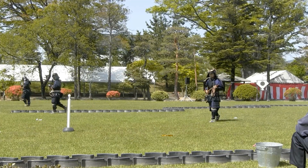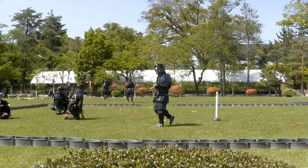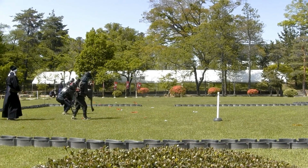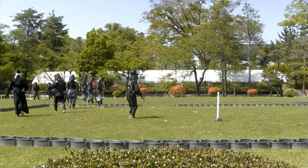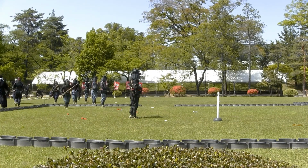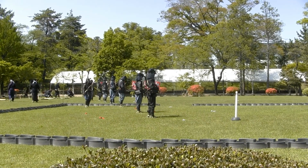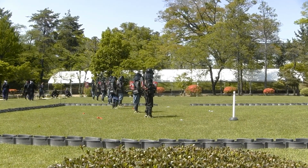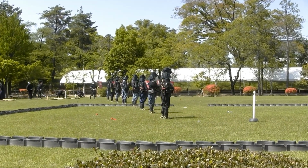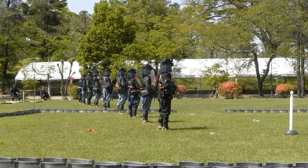As they leave the battlefield, a unit of infantry, or ashigaru, take their place under the command of the Tebotai captain. You can see that these gunners are carrying quite a lot of equipment. Depending on the wealth of their lord, an infantry soldier could expect great variations in the availability of weapons and of equipment. Fortunately, these soldiers are reasonably well equipped with firearms, swords, and armor.